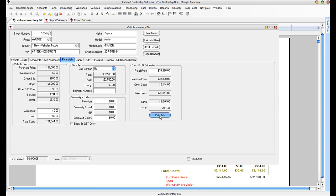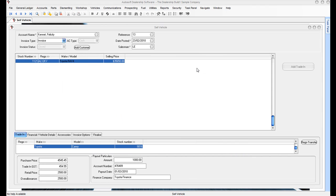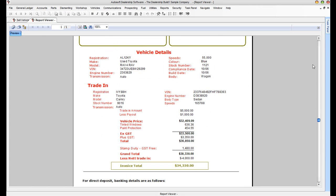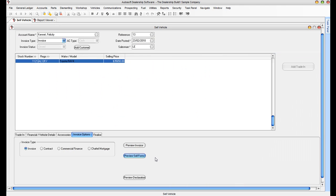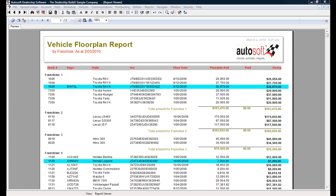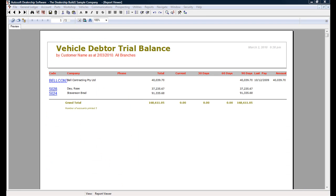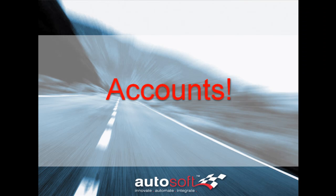A dedicated vehicle invoicing screen provides the business with professional looking invoices, as well as all the relevant sell forms for your state or territory. While other inbuilt administration tools like the floor plan module and the dedicated vehicle debtors ledger bring the benefits of a more streamlined administration function with less complexity.